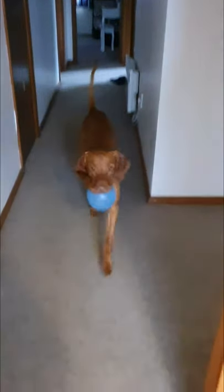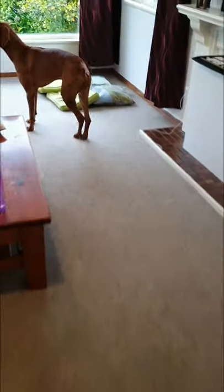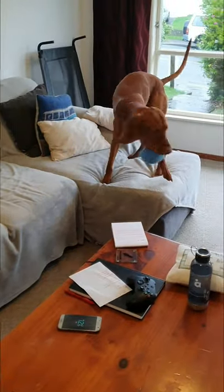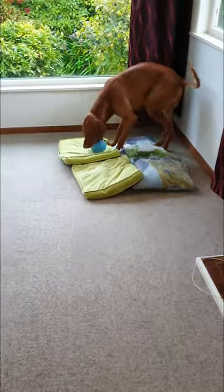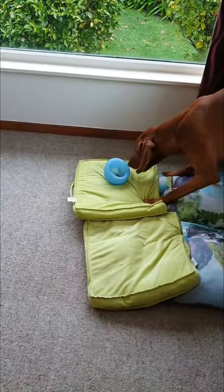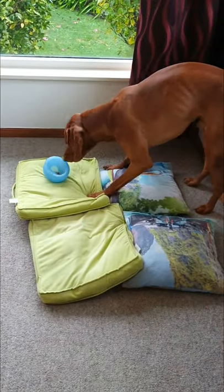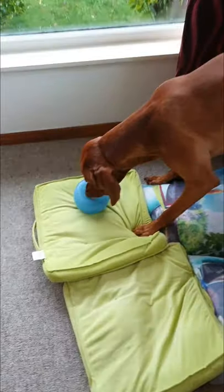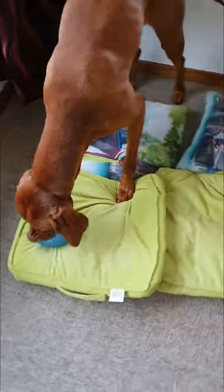Jett, back here. Where are you going? No. He hasn't got his bed. Jett, off. Good boy. His bed's in the wash. He normally takes it on his bed, so we've just put some pillows down for him. Okay.